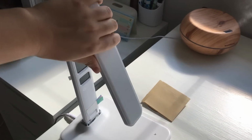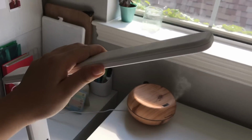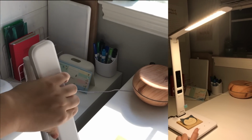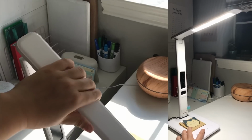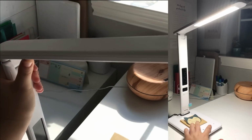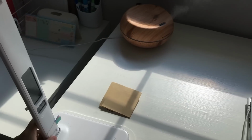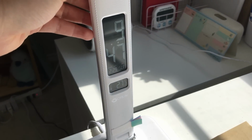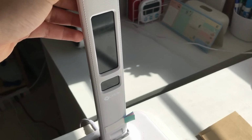And then on the lower side of my desk, I also keep a really handy desk lamp. And I really like how it's adjustable height-wise, and also you can adjust the light both in terms of color and intensity. And it also shows the time, even though the clock is not right, but I'm just too lazy to fix it.